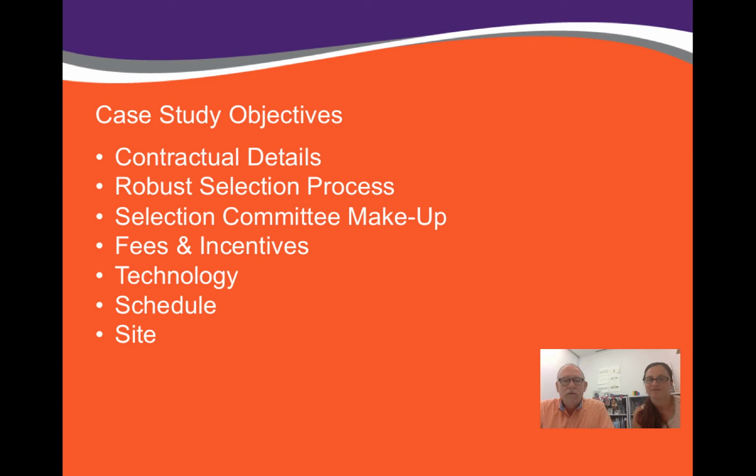The objectives we're going to be looking at: some contractual information, the selection process and the committee that makes up the selection, fees and incentives, some technology that was important at the time, schedule, and site.